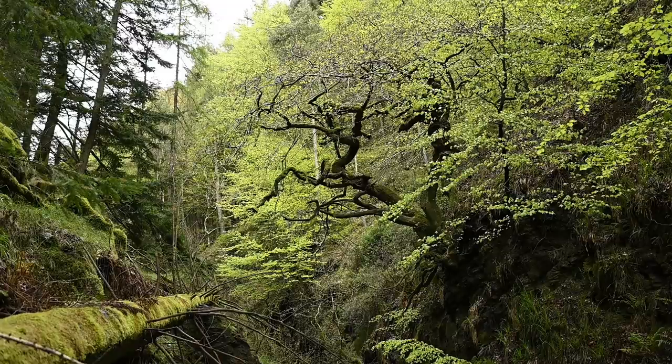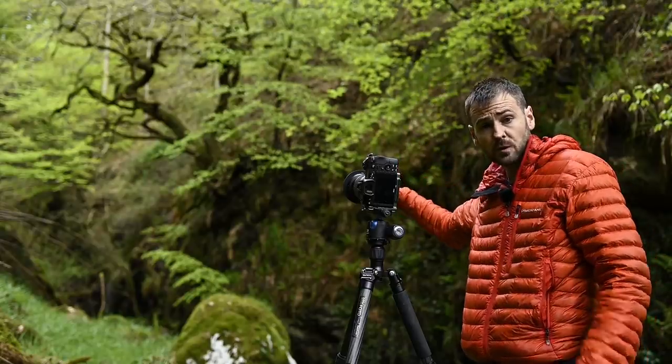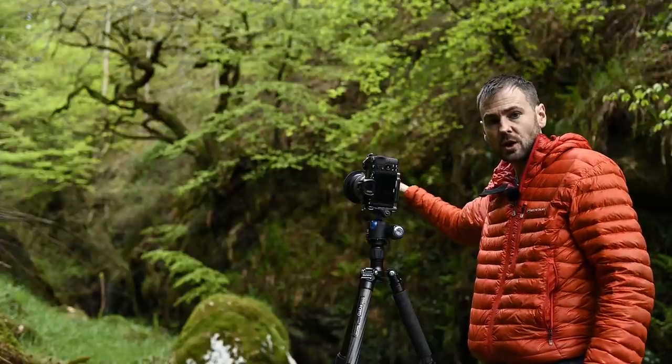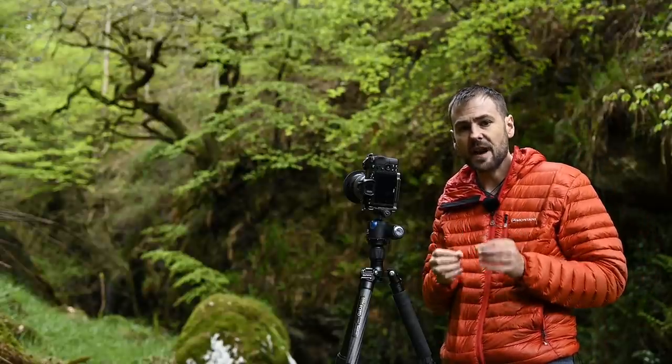And in terms of the composition, I'm positioning that tree towards the top of the frame. And then one of the waterfalls that I shot earlier is down to the bottom left, and there's a moss-covered boulder down to the bottom right. And all three components hang together very effectively indeed. And it makes for a really nice scene, I think.